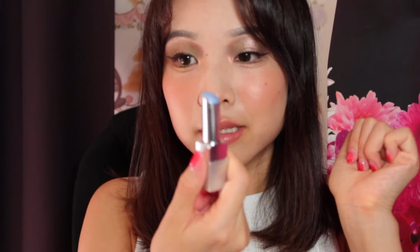And now let's go ahead and finish up with the lips. I'm going to blot off this lip oil that I have on, and then I'm gonna put on this RMK matte lip base. This is a repurchase. I still have some left in my old one actually.